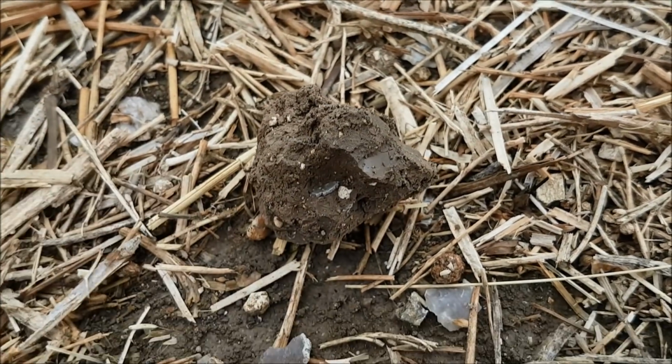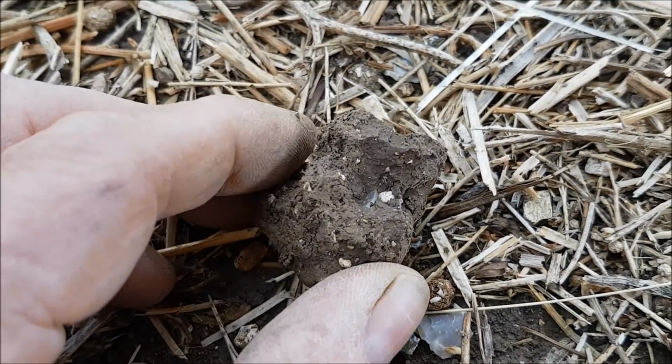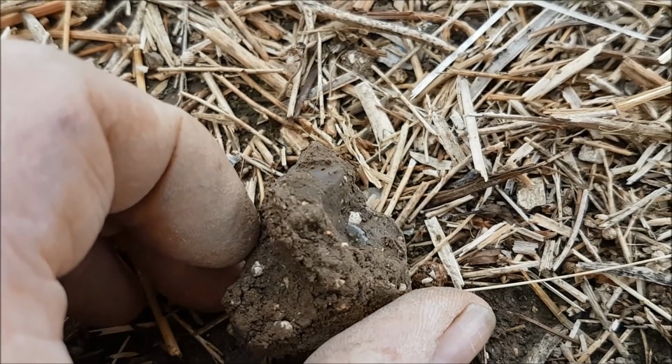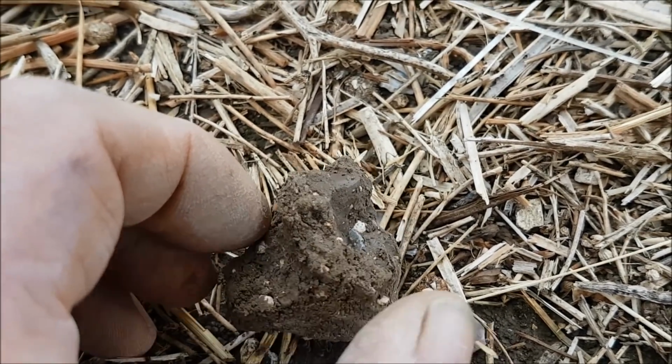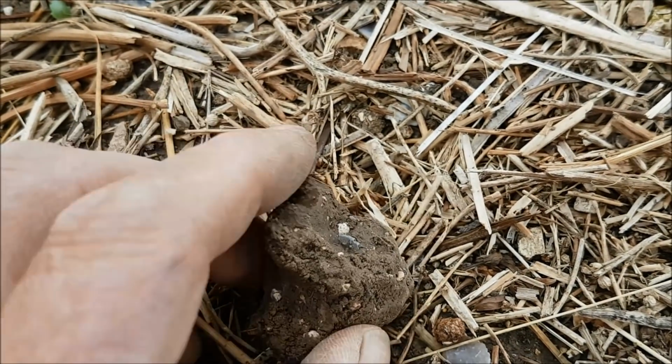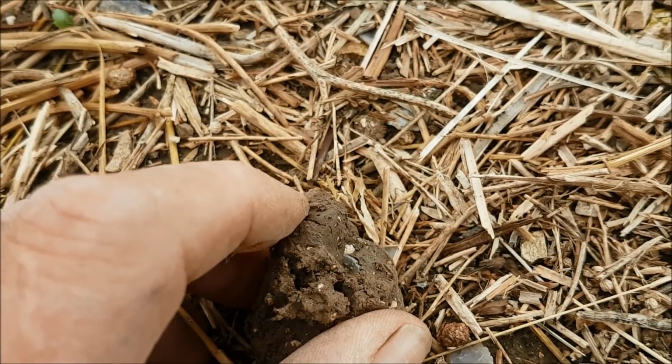Now the money's on. Dad says Roman silver. I'm torn between either a Celtic silver, you can see some little dimples on it, or it's going to be a button. Oh well, let's do the reveal.